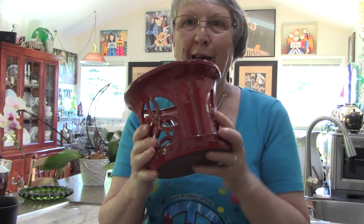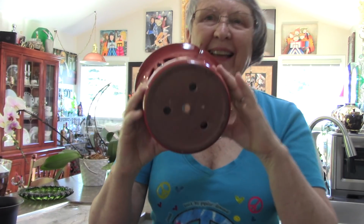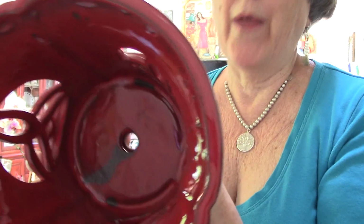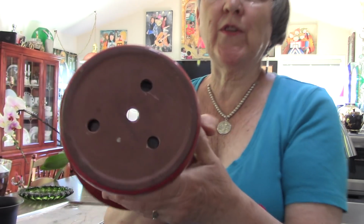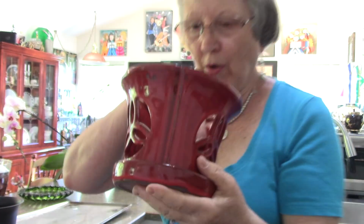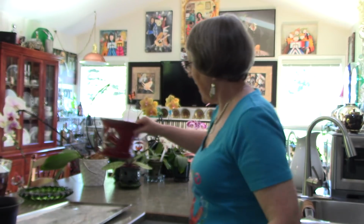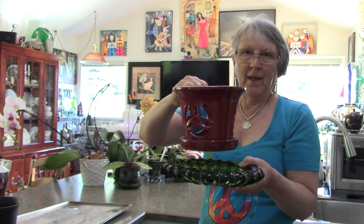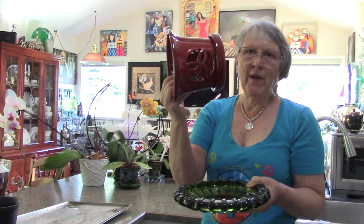Sometimes they broke, sometimes they didn't. But now, there was a hole in the bottom one. Jack drilled right through with the same drill, the same diamond bit we've been using for years. And he also did 3 extra holes that just go into the saucer. So now I can still set this in another dish, raised on something, and it can drain. And I don't have to tip it to water.